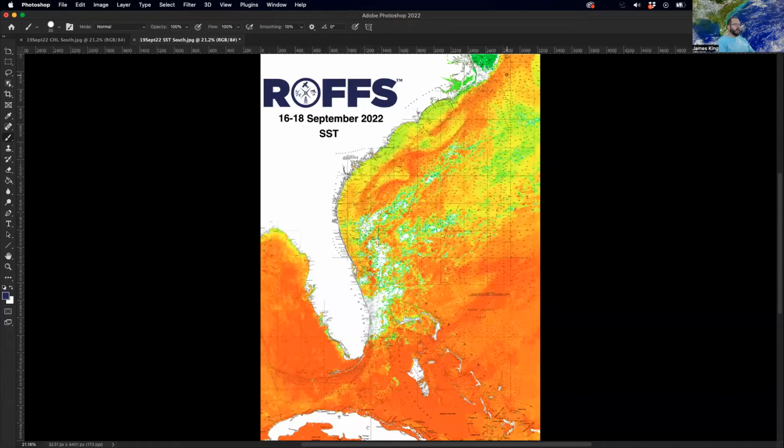Today, we'll be taking a quick look at the ocean conditions from Cape Hatteras down to the Florida Keys and the Bahamas that you likely would have encountered if you went offshore this past weekend using sea surface temperature and ocean color satellite composite imagery.